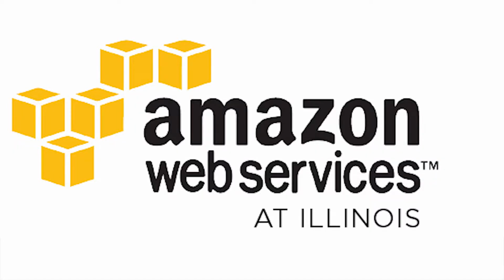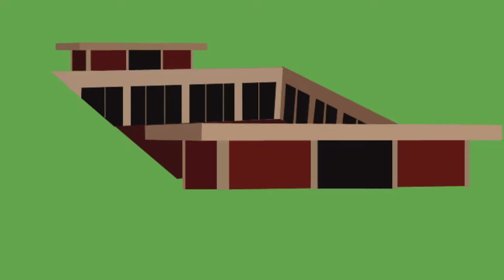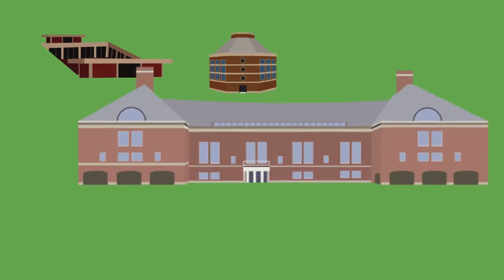AWS, Amazon Web Services, is a cloud computing service. You could think of it as a collection of building blocks that can be mixed and matched to perform processing. You can do everything from hosting a web page to high performance computing and all the things in between. The AWS cloud can impact all corners of campus and beyond.